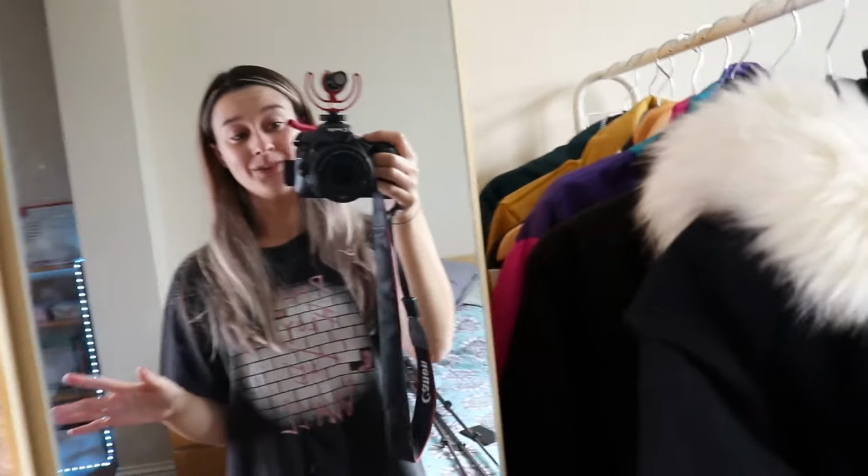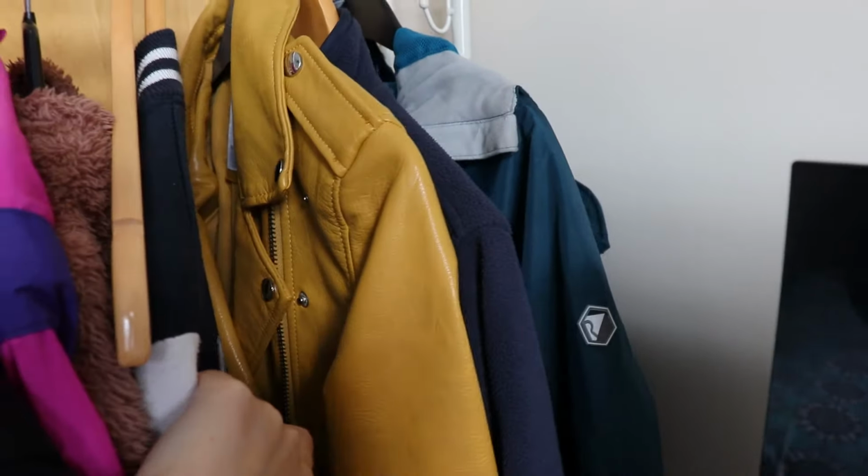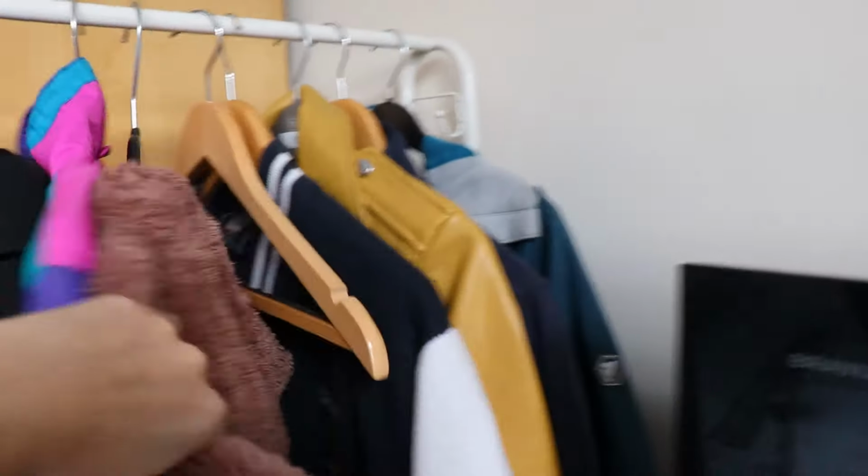This mirror on the wardrobe is a pretty good mirror. It's like full size. It doesn't look really distorted either, which is always nice. Here we have my clothes rail. It's mostly just coats and jackets that are on here, and my little bear for when it gets a bit colder. And on here I just have various bags and an umbrella.